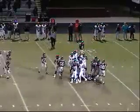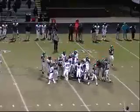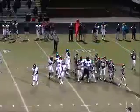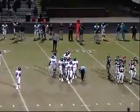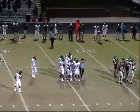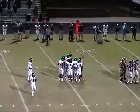Yeah, good job. Nothing doing on the right side here, and it looks like Eddie Culpepper and Cortez Leonard are stepping up and making some plays, giving them a 3rd and long, and it'd be great to shut them down here on 3rd down.